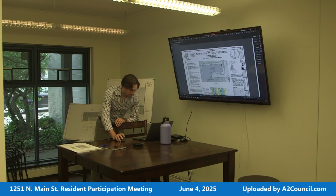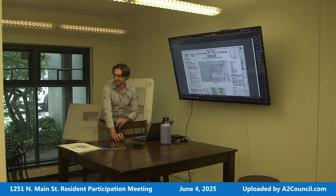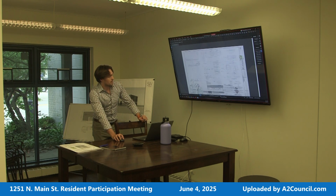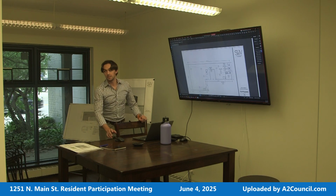Sorry to interject. Just so you know, those units shown on the display windows are fake units. It's more just to show the marketing, the color of the display doors. Those aren't actual storage units that people will be storing items in. Good to know. The total square footage is just over 77,000 square feet.